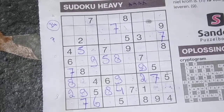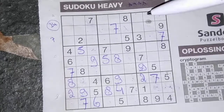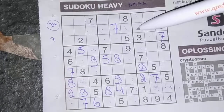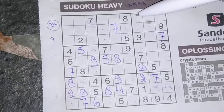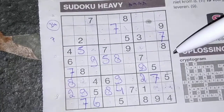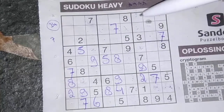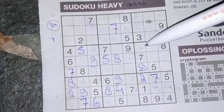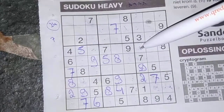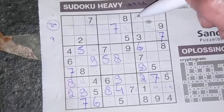How about the number? We have here 3 missing numbers. The missing numbers are the 4, the 5, and the number 6. 6 is missing. I see here a 4 and a 5, so no 4 and a 5 in this box. One number left should be the 6, so we have here the 4 and the 5.